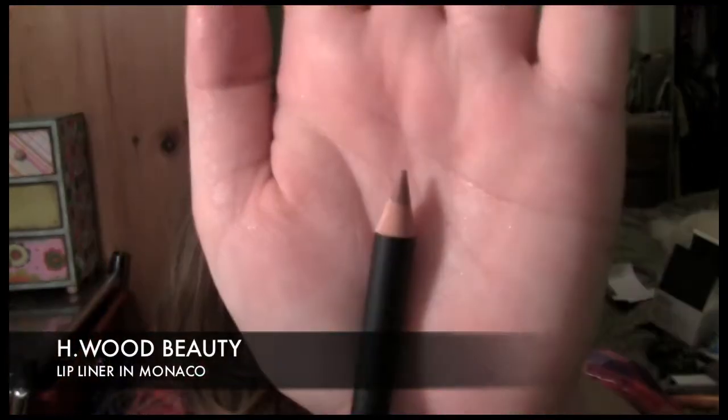Now for lips, they're going to be by H.Wood Beauty. I'm going to use a lip liner in Monaco. It's like a pretty nude. This side, it goes down more. This is fuller, so I have to add a little bit more on this side, just so it's symmetrical. This is a really pretty lip liner shade.